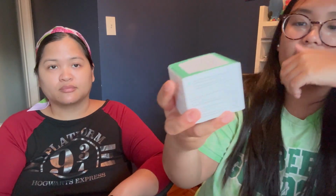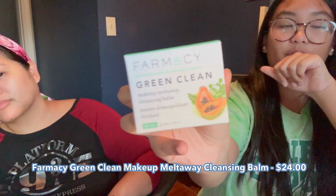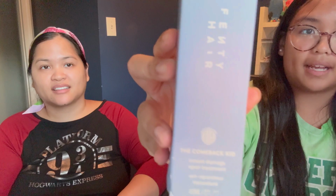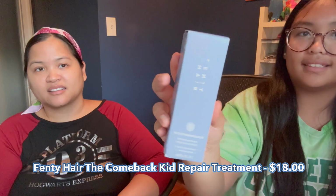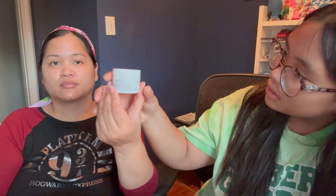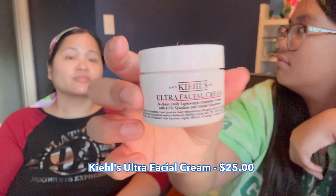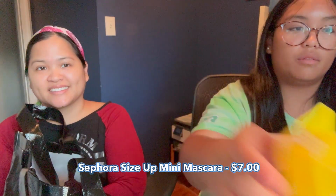The Pharmacy Green Clean Makeup Meltaway Cleansing Balm. And this one is actually a full size, so that's a good one. Fenty Hair, the Comeback Kit. I think it's like a treatment. Yeah, it is a treatment, it's like a box. Kiehl's Ultra Facial Cream. Ooh, this reminds me of SpongeBob. Oh yeah, the Sephora size-ups, the mini one.